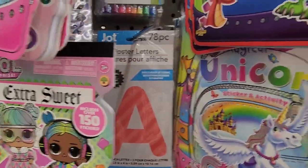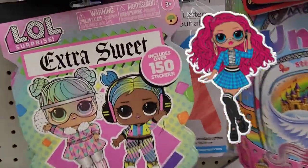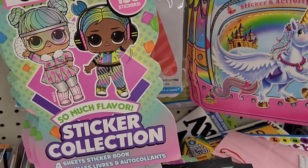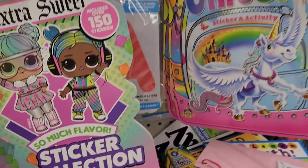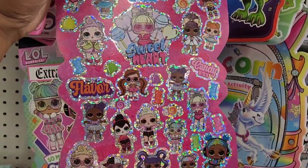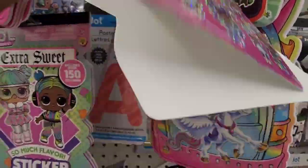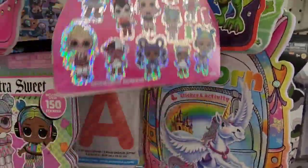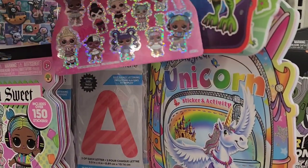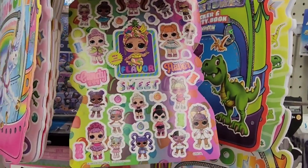But this is the extra sweet LOL. This is what caught my eye with the LOL. Extra sweet, so much flavor. And this is 150 stickers in this book. And this is what this book looks like with the stickers. Really, really fabulous. Totally sweet. And I love LOL surprises. And they got a ton of these here in this sticker book. And the sticker book is, like I say, 150 stickers. So that's what they look like in here.